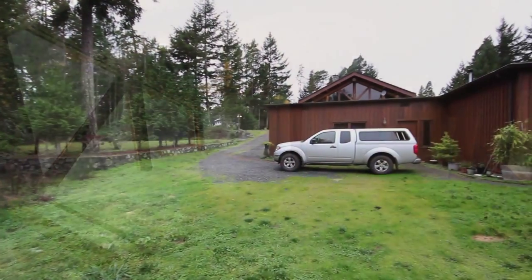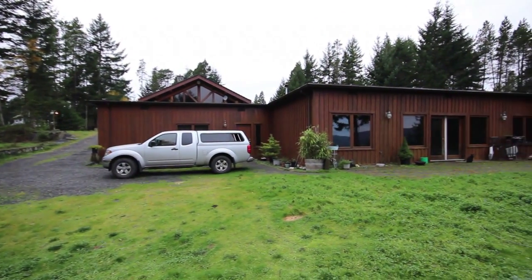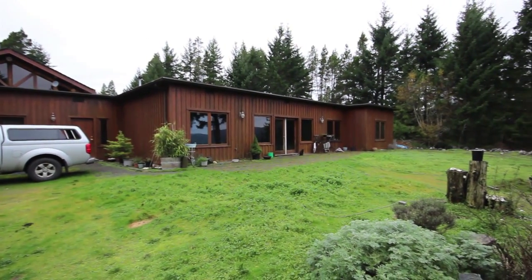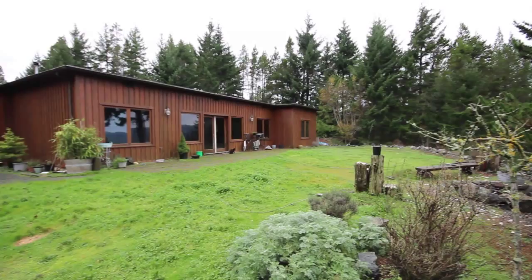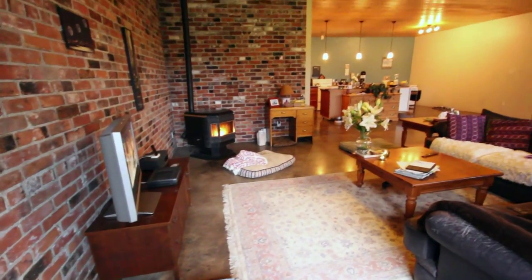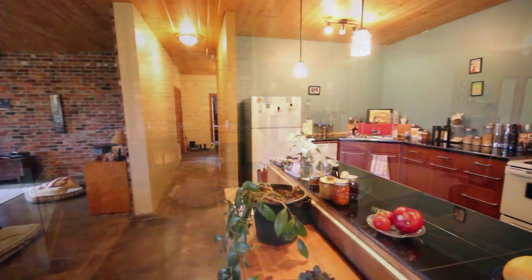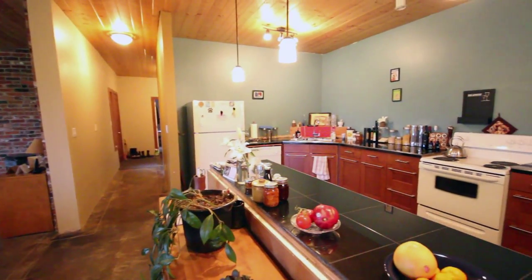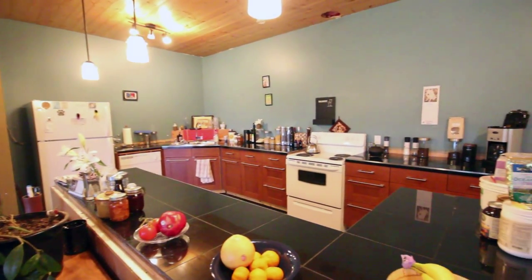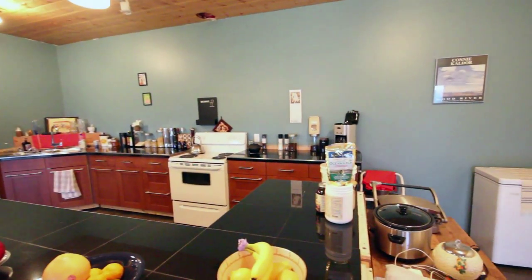The second home is a sprawling West Coast style rancher of over 3,000 square feet with two bedrooms and a possible third and two bathrooms. You'll love the gorgeous heated stained concrete flooring, tongue-and-groove pine ceilings, and wide open plan and feature brick walls.